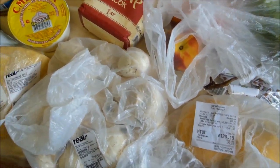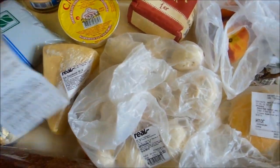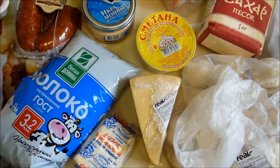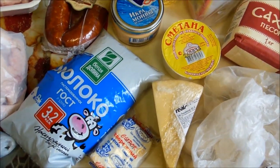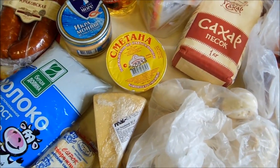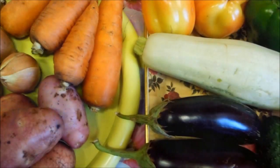Here was some grocery products I bought in a local store in Saratov, and so now you know roughly how much the products cost in one of the provincial towns, not in Moscow, but south, close to south. Saratov is on the Volga River.